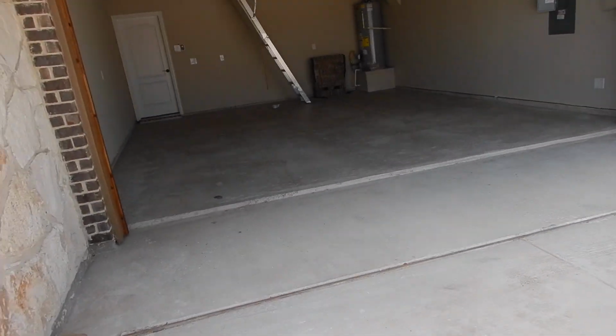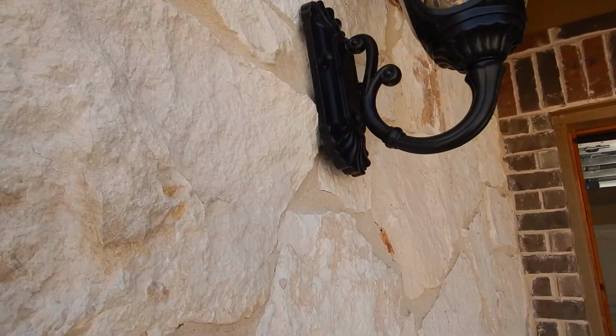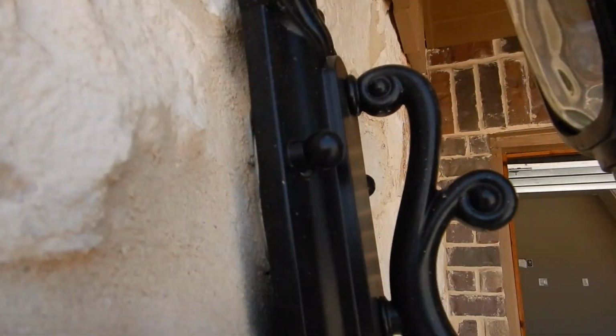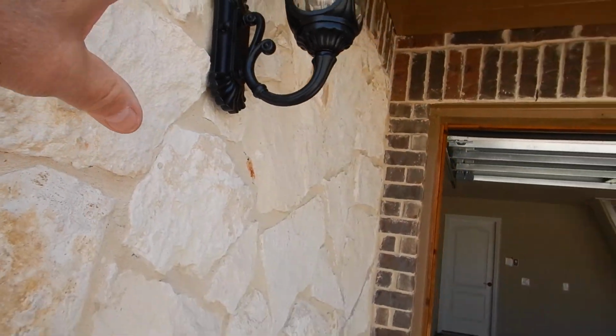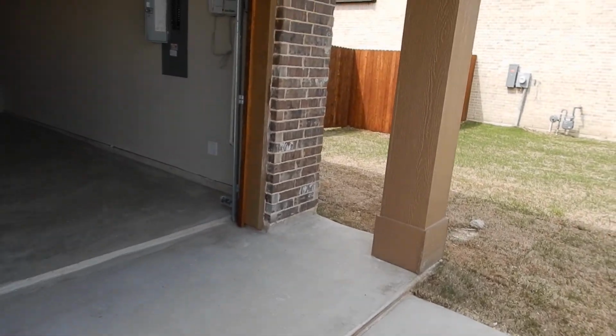We're going along. We have them over the garage. We see our carriage luminaries. Gets the brickwork and the steel. You think water can get in there? I do. This should all be sealed. This should all be sealed. Same way with this one.